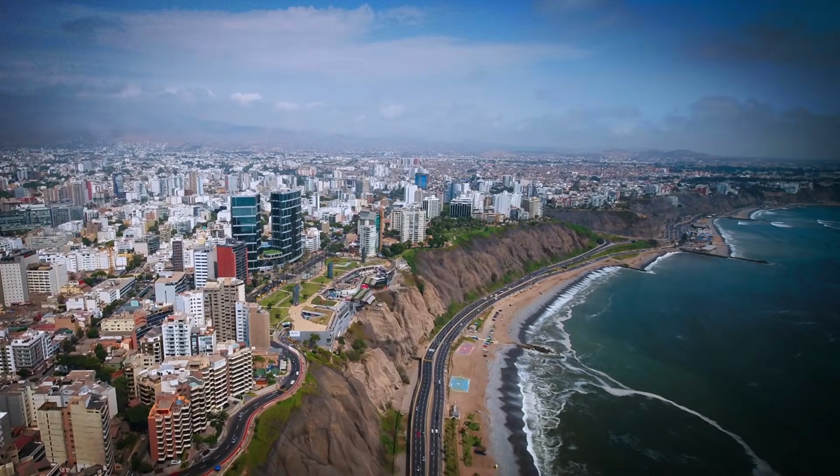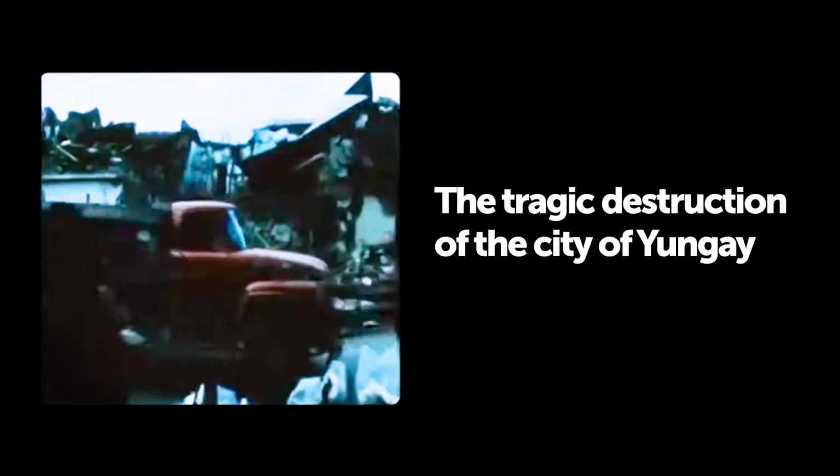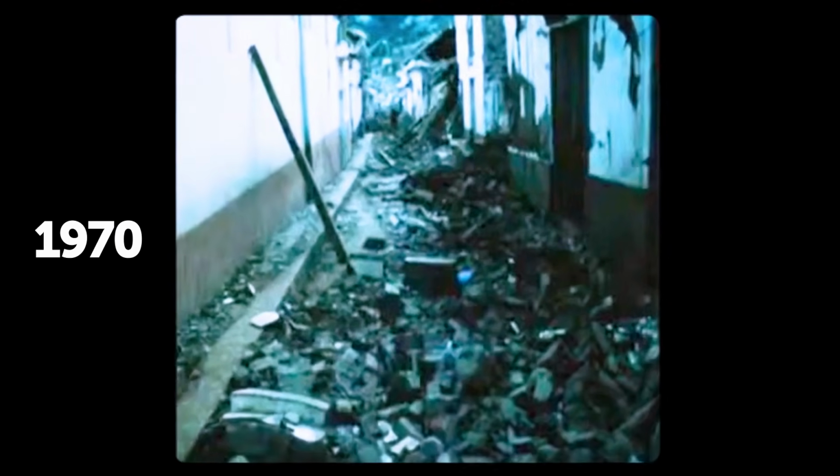Across the Atlantic, Peru is world famous for the majestic ruins of Machu Picchu. But there's a lesser-known, heartbreaking chapter in its history, the tragic destruction of the city of Yungay. In 1970, a seemingly small shift in a tectonic plate triggered a massive 7.9 magnitude earthquake, causing devastation on a scale few could have imagined.